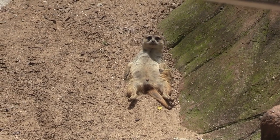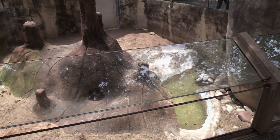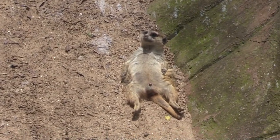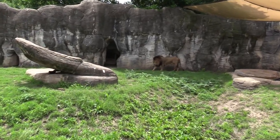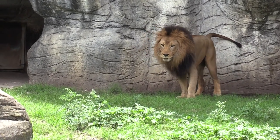Never seen a life like this before. That's just so cute. These guys got lots of space. But that is so funny. He's like looking at everybody. He's like, what are you guys looking at? I got a better view of the lions from this path because there's no glass to look through.